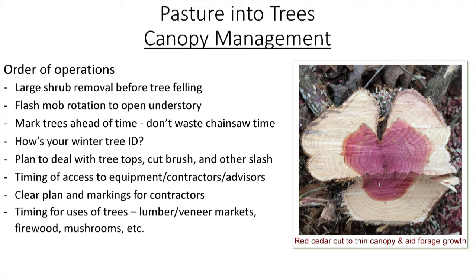A lot of foresters do their tree marking in the winter, but it takes some time investment if you don't know how to identify a tree in the wintertime. Or you need to go out there in the summertime when it's easier to identify the trees. And then have a plan for dealing with the slash.